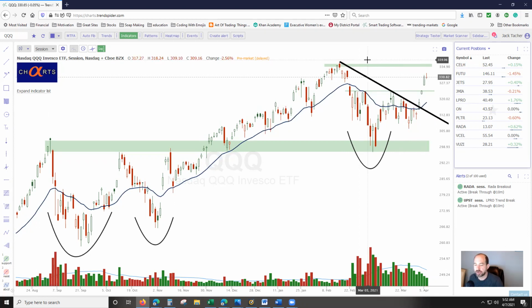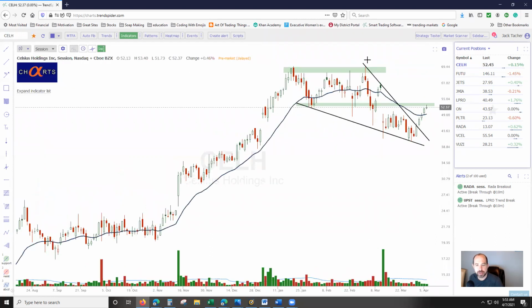That being said, let's go through the portfolio. First one is going to be Celsius. Celsius had a falling wedge-like pattern. It may not be perfect, but it's kind of what I saw. And we did break out and now it is moving higher. I think this is overhead resistance potentially, right where it ran into. You can see it just pulled back a little bit there on Tuesday. So maybe it needs to chop around here for a day or two. Maybe it screams right through it.